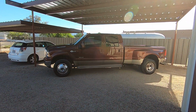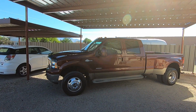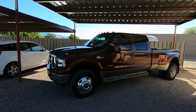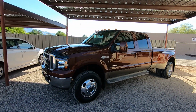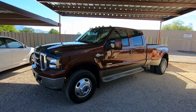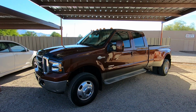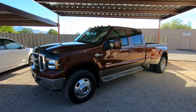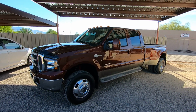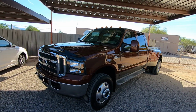We're selling this truck. It is a 2005 Ford F350 crew cab dual rear wheel. It's a 6.0 turbo diesel. It's four-wheel drive. It's an FX4 off-road suspension, and it's the King Ranch saddle leather trim level. This truck has 226,318 actual miles. It was a theft recovery purchased directly from an insurance company in Denver, Colorado. It is on a clear title.